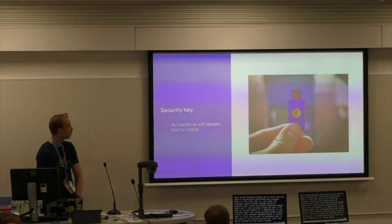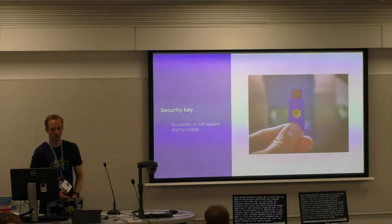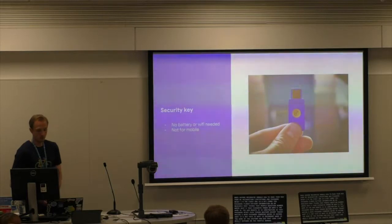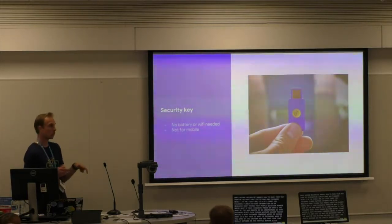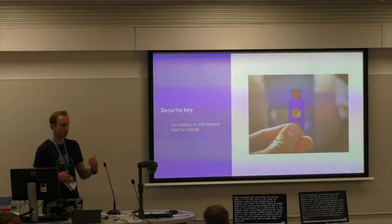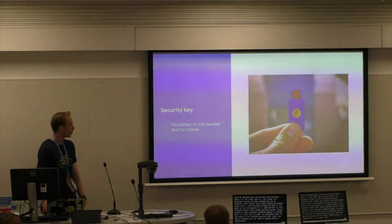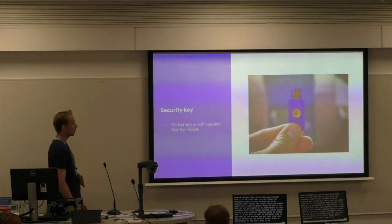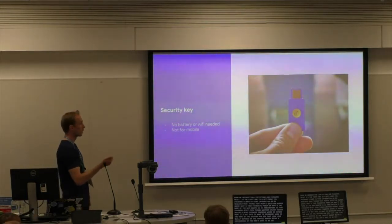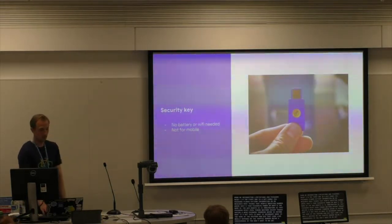Let's look at the security key, for example. It offers the highest level of protection against phishing. The downside is the cost. But you should think about the potential cost, or the impact, of being hacked and cleaning up the hack versus the price of those little things. By the way, there's no Wi-Fi needed to use the security keys. They technically work like a USB stick, and you can't combine it with mobile devices.